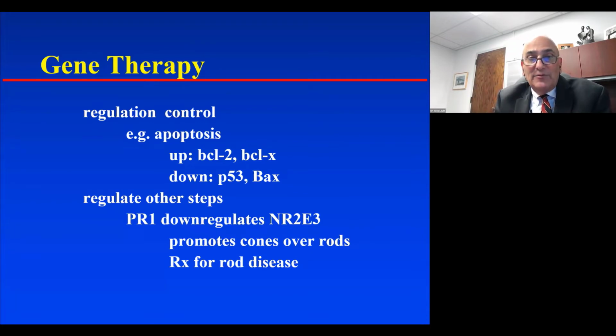We could regulate other steps. For example, PR1 is a gene which downregulates NR2E3. This has been shown in an animal model. We know that NR2E3 is a gene which, when mutated, is associated with a variety of phenotypes: intraretinal cystoid spaces, clump pigmentary retinopathy, enhanced S-cone syndrome. And this gene is involved with promoting the differentiation of cells into cones as opposed to rods. So if you have a rod disease, you could downregulate this gene to promote cone function. You could use these genes to alter this pathway without actually fixing the gene itself or replacing the gene itself.